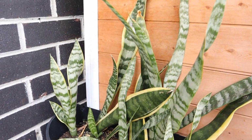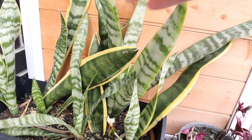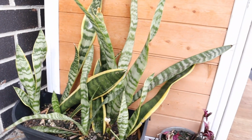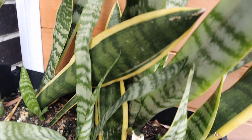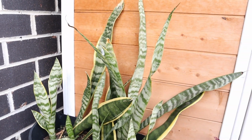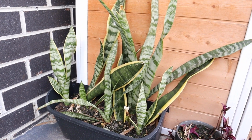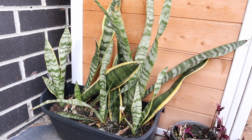I don't know what's going on here. It's got a little bit of leaning Tower of Pisa action, but it's solid, so I can't even straighten it up. So I'm just going to leave it like that. I'm really happy with how this one's going. It's put out heaps of new growth and it's absolutely thriving. So I'm just going to let it be and let it do its thing because I don't want to risk having it die again because I really like this plant.